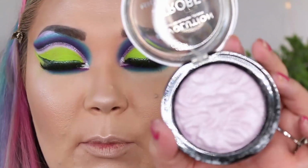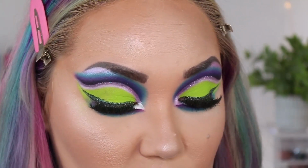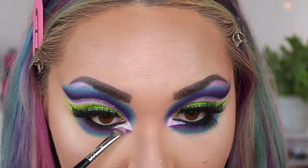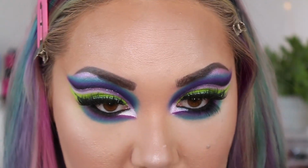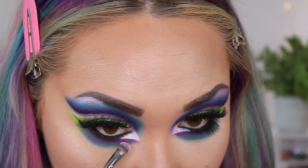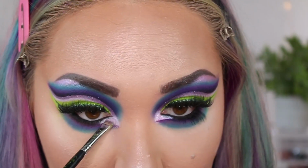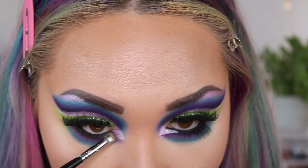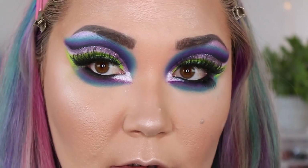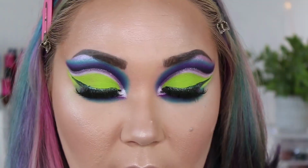And I'm going to take this purple highlighter from Makeup Revolution. I actually used it on my cheeks today and it is so stunning. And I'm just going to put that right on top of that white. Oh, it just pops. So pretty. All right, I'm going to throw on some bottom lashes and then we will come back and talk about this.